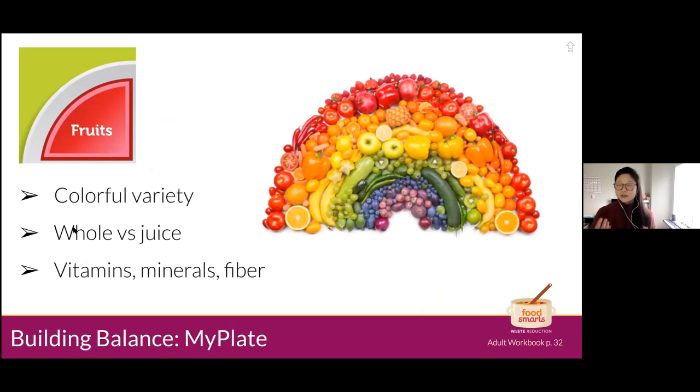Yes. So fruits are very rich in vitamins, like oranges are very rich in vitamin C, which can help support a healthy immune system. And the guidelines actually recommend a colorful variety. So aim for eating different colors because each one gives our body something different. So oranges give our body vitamin C.